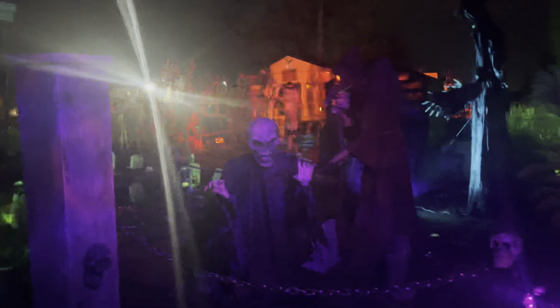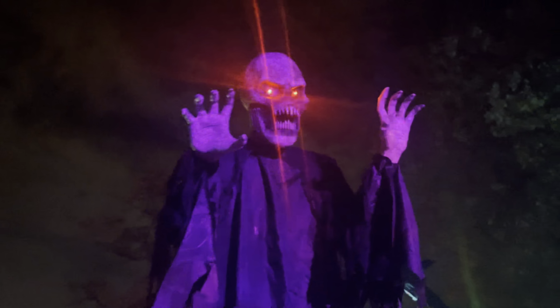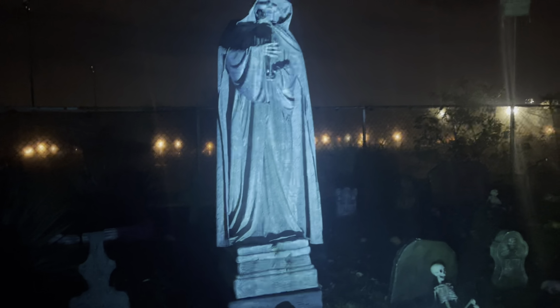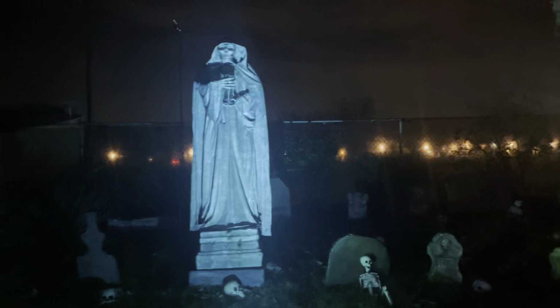And here is Mr. Dark in all of his glory. I have his remote, so there we go. Here is the cemetery statue from Home Depot. I have just a blue light on him. And I love the blue light. I think it looks perfect on him. He was working early. I'm assuming the batteries just died, but that's okay. I leave them out all night.